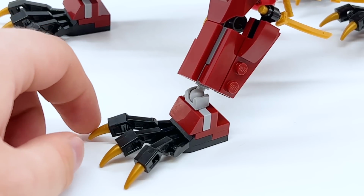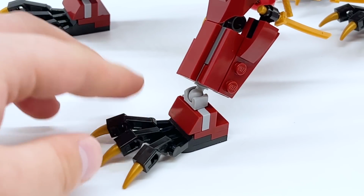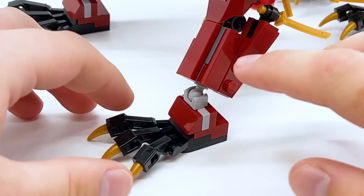Now, one final thing I want to mention with this build before we move on to the side builds is while most of it's very stable, the only sort of unstable part is the feet.